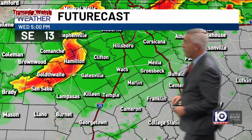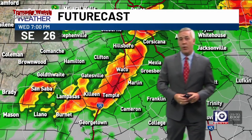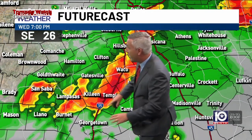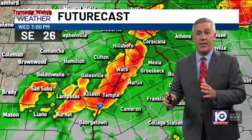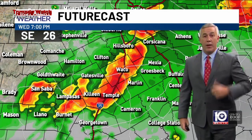So here's a look at our Futurecast. You can see this wave of storm activity approaches the I-35 corridor around 6, 7 o'clock this evening. We'll probably get a little earlier around the Killeen area, but Temple, Waco, Belton areas like that, we're probably talking between 6 and 7. So if you live along I-35, now's the time to get your car parked somewhere where you're not worried about the hail.